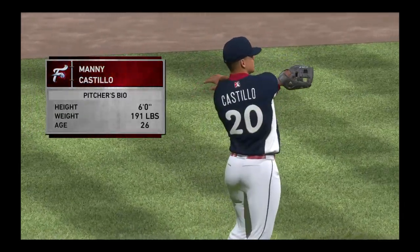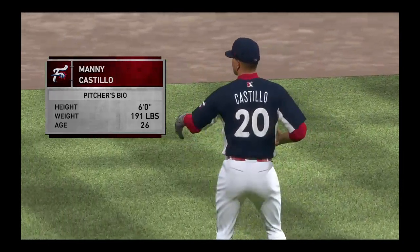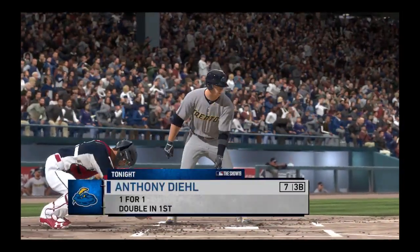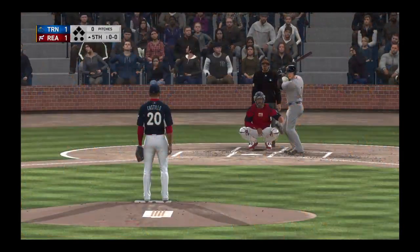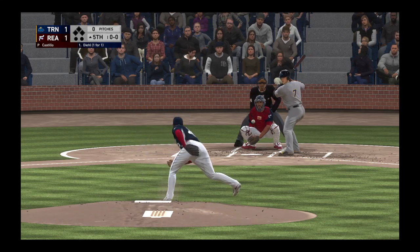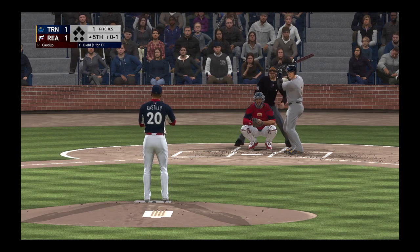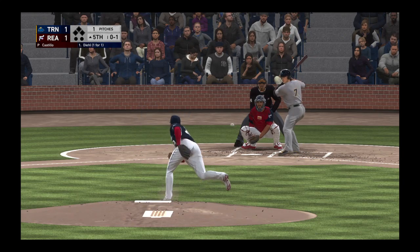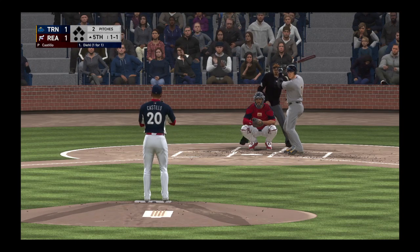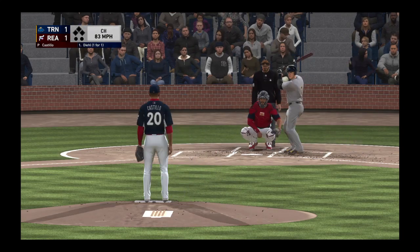Manny Castillo is ready, and he'll take the ball from the manager. Number 20, Manny Castillo. Now at the plate, Anthony Deal. Leading off for Trenton, the third baseman, Anthony Deal. He's ready. Here's the first offering. In there, no balls and a strike. 0-1. And low, it's a ball and a strike. And he'll come back with 1 in the dirt as the count moves to 2-1 now.